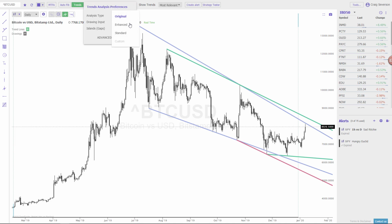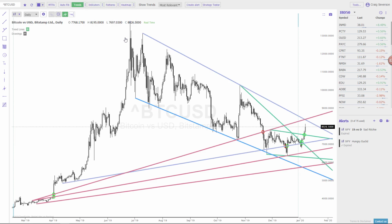We can go down to, I think enhanced is one we haven't looked at yet. And this has got all kinds of trend lines around here. It's kind of interesting that they did show the inverted head and shoulders neckline here. So that trend line did show up under this, as well as some other ones. So I think it's important that you look at things from all different angles. I haven't seen anything so far that's shown me that we've missed this one.